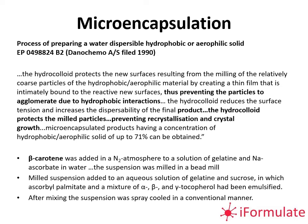It was then emulsified, and that essentially wraps the particles up, protects those milled particles so that you form a polymer. So these natural polymers then form a capsule around the beta carotene particles, and that protects them against recrystallization and crystal growth. And as a result of that, you can produce really quite a high active content suspension, which you can keep as a liquid suspension, or it can be dried to produce a dry powder containing particles of protected beta carotene.